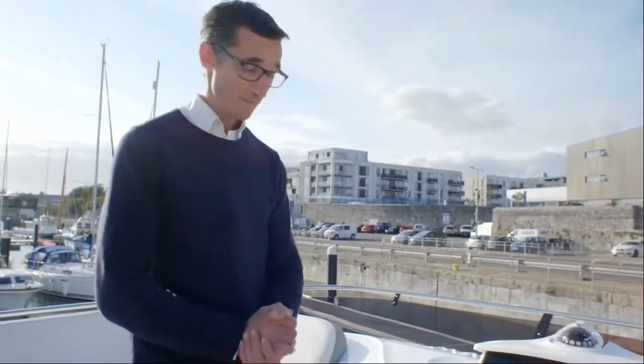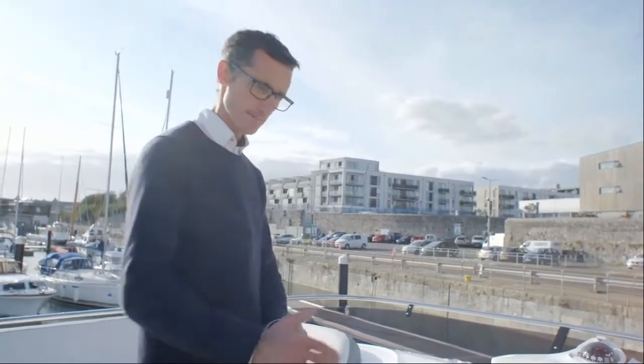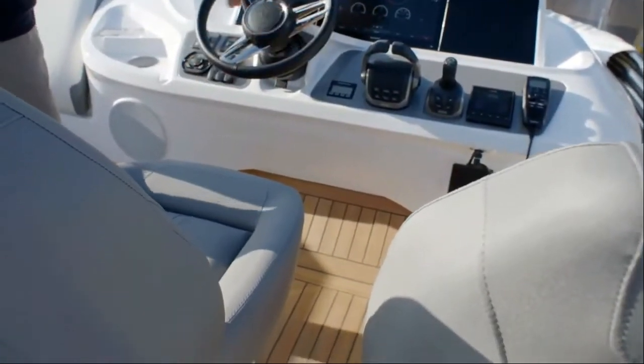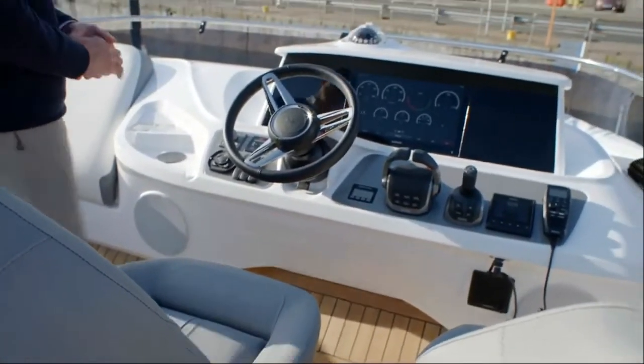So welcome to the flybridge of the F45, and like the rest of the boat, this is a really well thought out space. Up at the helm area you have two seats, one for the navigator, one for the helmsman. Well thought because you can get out of either one of them without disturbing each other, so a person doesn't have to move out of the way.